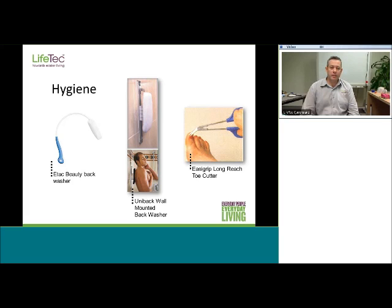Some other interesting aids for hygiene include the sunshine nail clipper. It consists of suction cups on the bottom for securing it to a basin, and a nice big pad for using the nail clippers. So it requires no gripping to cut your fingernails.